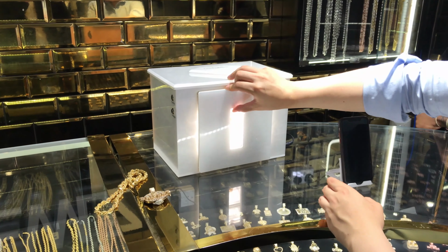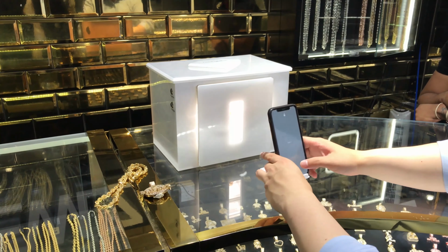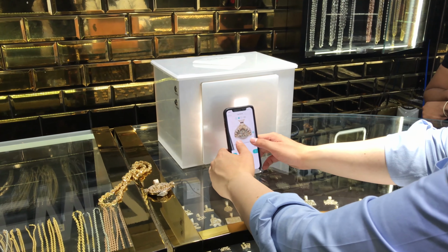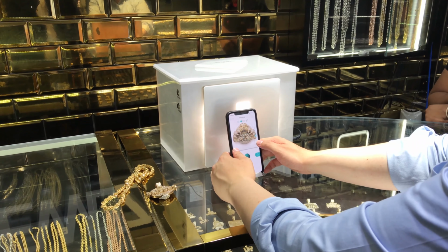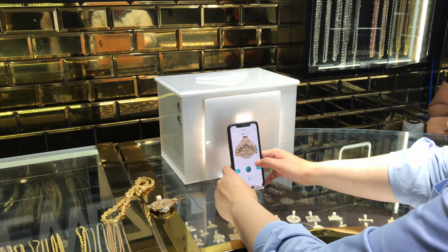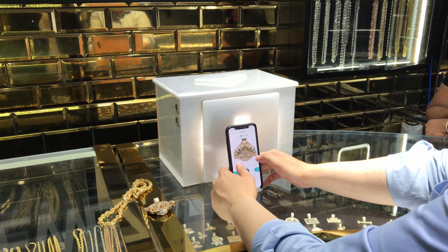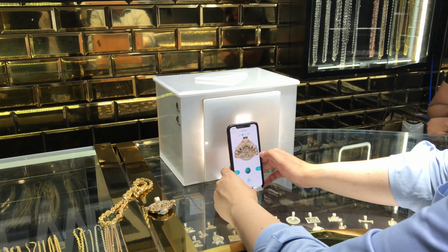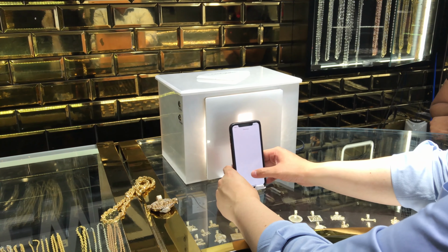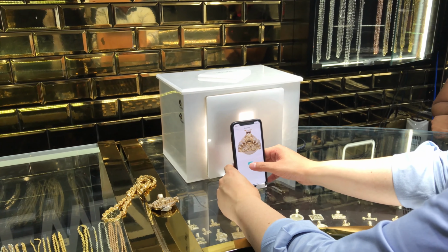Close the front cover, and then on the phone we have our application ready to go on a smartphone. So what we'll do is zoom in on the pendant, tap to focus, and then you can adjust the brightness to get a nice white background. Then you can take the photograph.